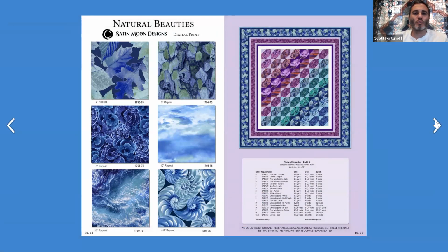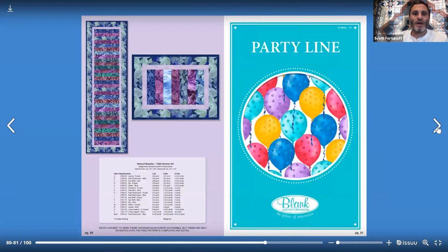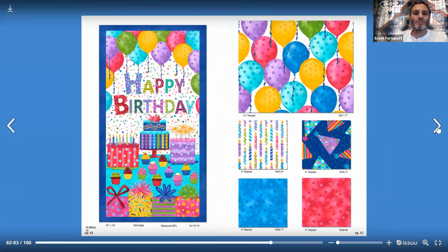But a really nice grouping, great for nature quilts and things like that. They did a nice job in this quilt here that's pieced. And then they did a table runner set to finish off the group. Party Line is a new Blank Quilting collection. It's 13 SKUs and ships in December.